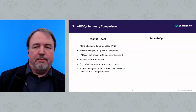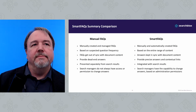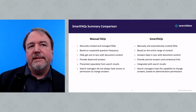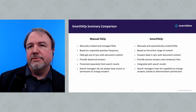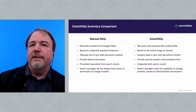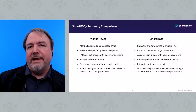to Smart FAQs. Here it says they are manually and automatically created FAQs. Wait a minute, we've been talking about smart FAQs as automatically created, but a smart FAQ system, in addition to generating FAQs automatically for you, you would want it to also handle the manually created FAQs. So let's face it, a lot of organizations looking at this question of just using manually created FAQs are not ready to just entirely throw all of that work away and leap into smart FAQs. They would like to still embed and import their manually created FAQs for those top questions they know that they're going to get. So the Smart FAQ system allows us to manage both.